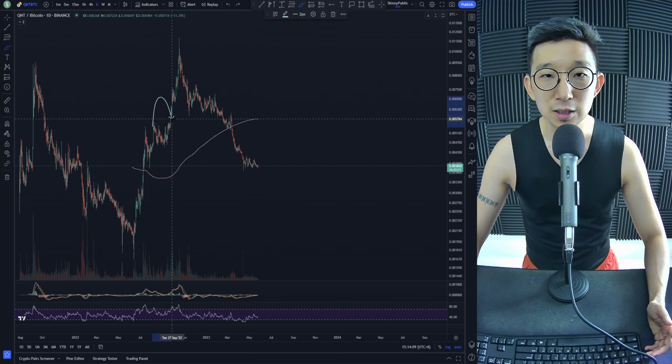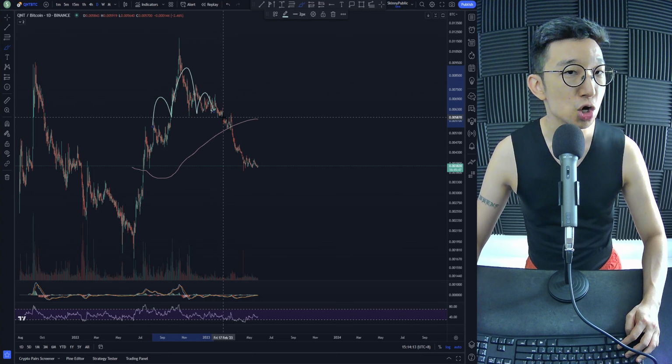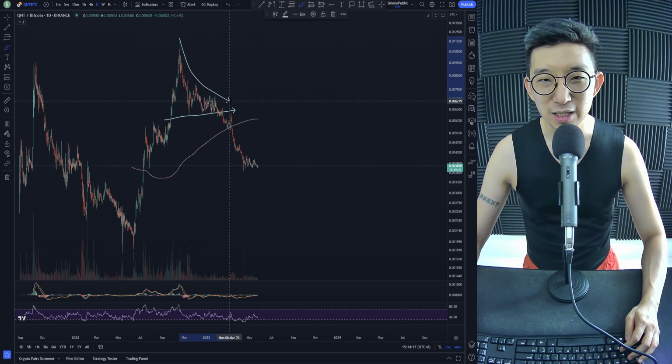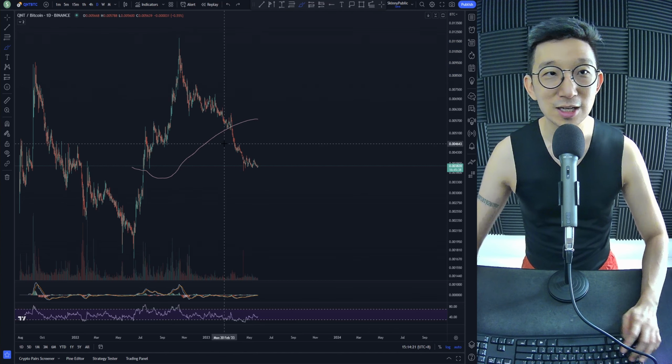Do we see any reversal, bearish reversal chart patterns? Nope. You can argue that maybe this is a descending triangle. But it's not. It looks like an Eiffel Tower, but no, it's not.